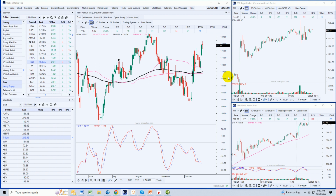The last pick that I highlighted was Pepsi. I had mentioned to you that I thought the market had a chance to bounce. That's exactly what's happening. By the way, right now I am long S&P futures. We'll see why I'm long them and why I believe the market's going to continue to go higher.